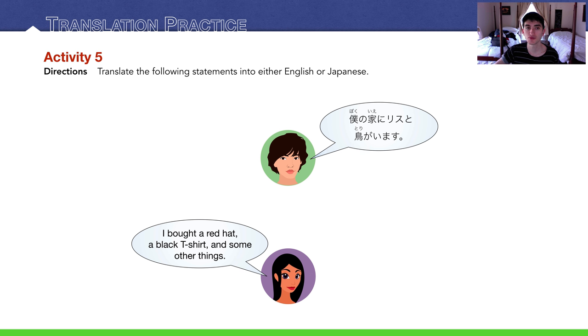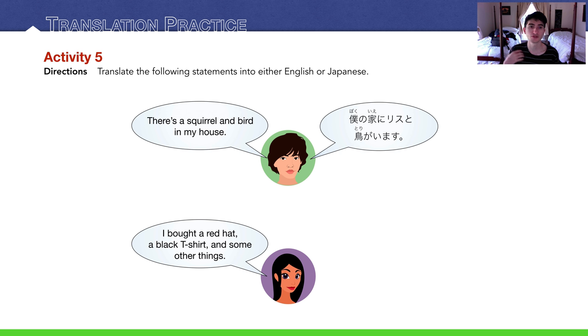Translation practice. Translate the following statements into either English or Japanese. Pause the video. Take your time. I'm going to show the answers right now. The guy on top says, 僕の家に、リスと鳥がいます。So, you know that リス means squirrel or chipmunk. I prefer squirrel. And 鳥 means bird. So, this translation could be, there's a squirrel and bird in my house. It could also equally be, in my house there are squirrels and birds, or there is a squirrel and a bird. Kind of ambiguous in Japanese.